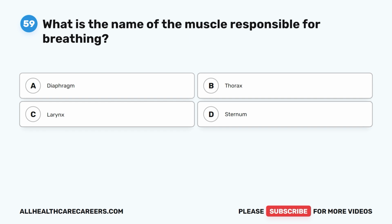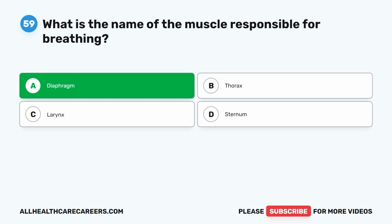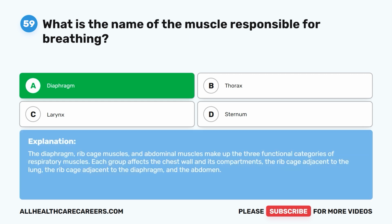Question 59. What is the name of the muscle responsible for breathing? A. Diaphragm. B. Thorax. C. Larynx. D. Sternum. The correct answer is A. Diaphragm. The diaphragm, rib cage muscles, and abdominal muscles make up the 3 functional categories of respiratory muscles. Each group affects the chest wall and its compartments, the rib cage adjacent to the lung, the rib cage adjacent to the diaphragm, and the abdomen.